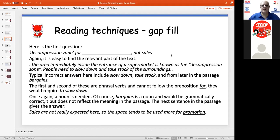So, the first question says, decompression zone 4, blank space, not sales. Now again, we can find the relevant part of the text quite easily. We've got the area immediately inside the entrance of a supermarket is known as the decompression zone. People need to slow down and take stock of their surroundings. Now, typical wrong answers here are slow down, take stock, and later in the passage, bargains. The first of these, second of these are both phrasal verbs. So slow down, take stock, these are phrasal verbs. We would need to before them. We don't see this preposition to, we see for in the question. So these can't be the right answer.